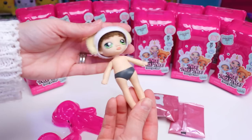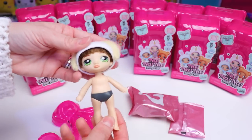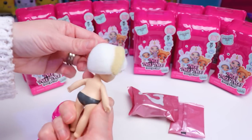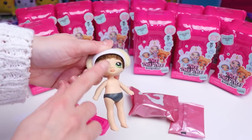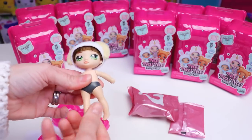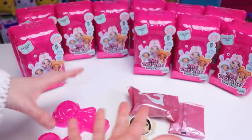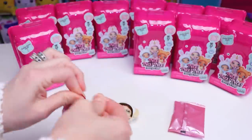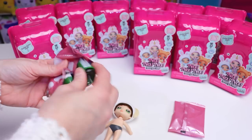He's got a pale skin complexion and comes wearing some black painted underwear and has short brown hair hidden underneath his white and tanned hat. He's got brown eyebrows, big green eyes, and the exact same articulation as the other doll. In fact, they all will. So unless something on them doesn't work, I will just start skipping that information. And now for his clothing.